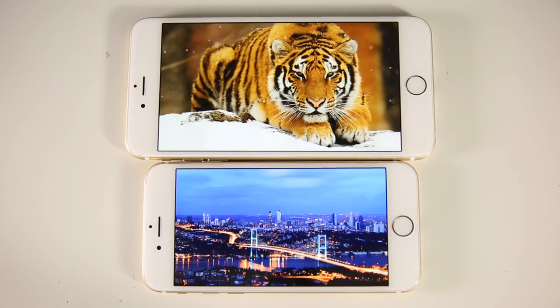There's been a lot of chatter about the resolution changing, 2K on the 6 Plus and 1080p on the 6. Well, let me tell you why this won't happen. First off, Apple usually keeps resolutions for two generations. That proved true with the 5 and the 5S, and from the 2G to 3GS, and then the 4 to 4S. So we're not likely to see a resolution bump so quick.